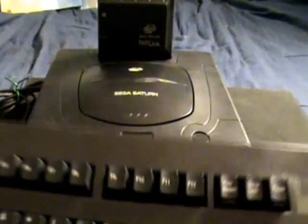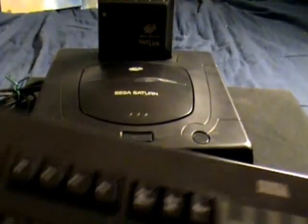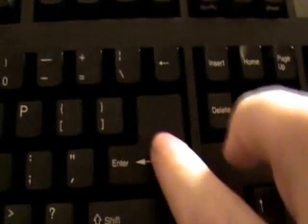But the thing that's special about the keyboard that I have here is that this is the last piece of my Netlink collection, the official Sega Saturn keyboard. This is a little bit bigger than most keyboards you'll see today, and it even has the Windows key. So I use this on my computer, and the last blog post on mondocool.net was actually written with this keyboard. You can tell when it was made because it still has the backwards L-shaped enter key.